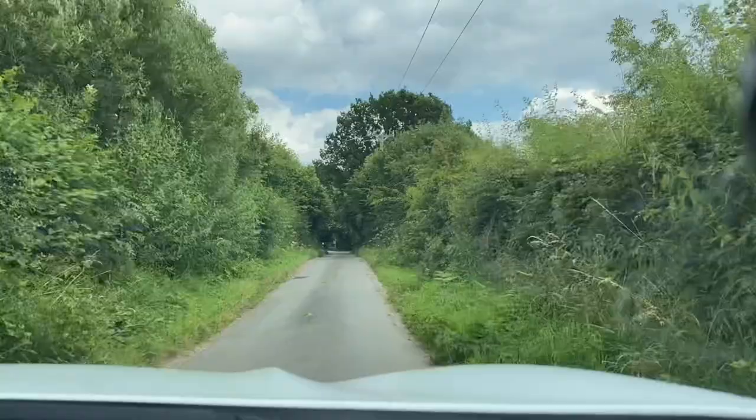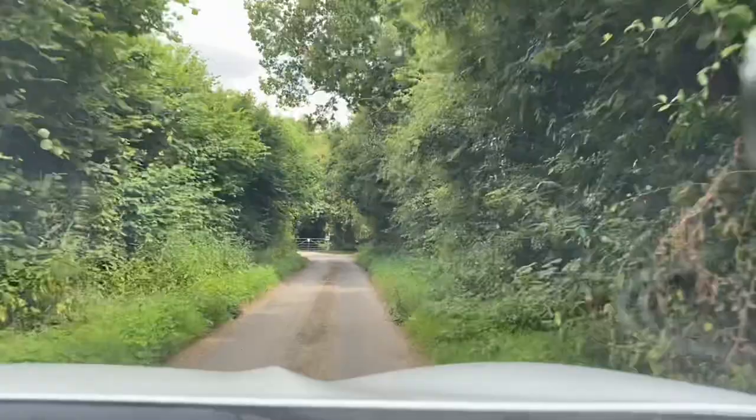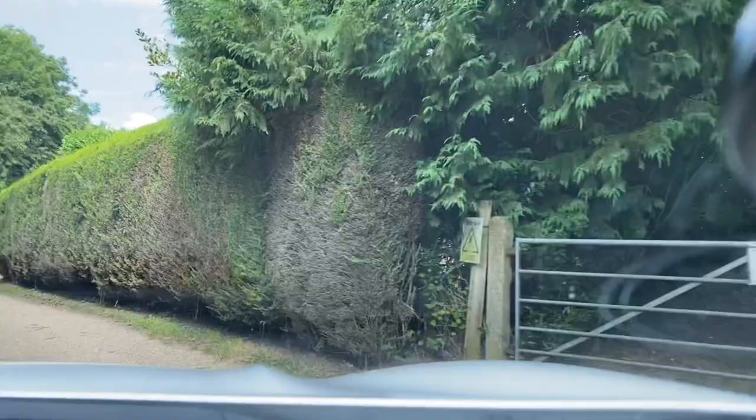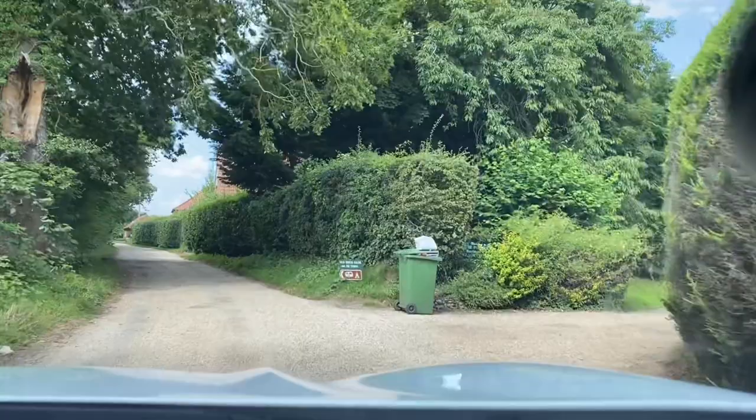Nice site though, and really good for Fakenham, Wells next to sea, you know, the North Norfolk coast. They have some cottages here as well, which they rent out. Yeah, they do, don't they?